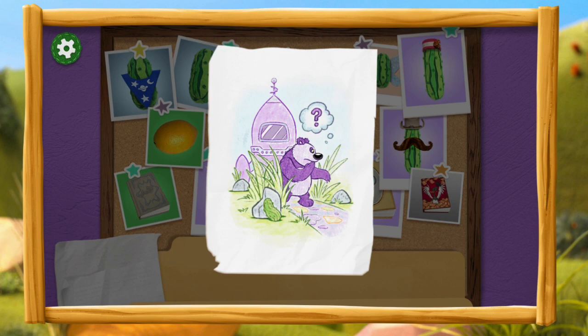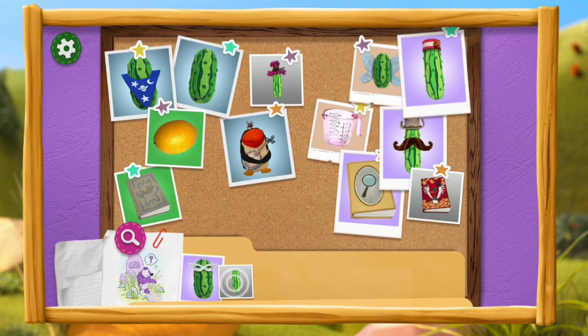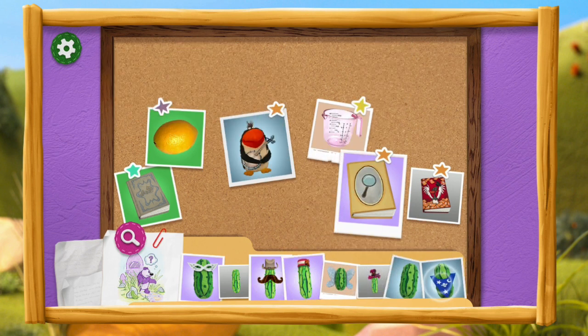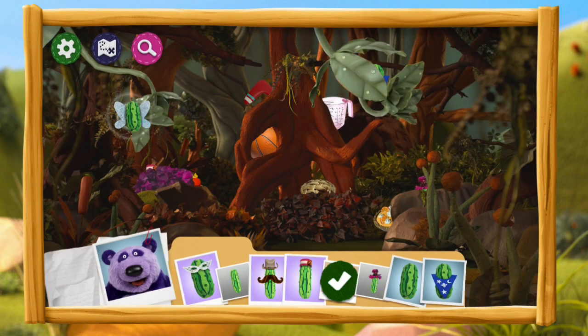So, which of these items look like they might be a pickle pet? Drag them to the folder. Pickle pet. Great job, Detective! You made a list of all the items we need to find. Now let's go look for them. Okay, Detective, our goal is to find Purple Panda's missing pickle pets. Yee-haw! You found an item from our list.